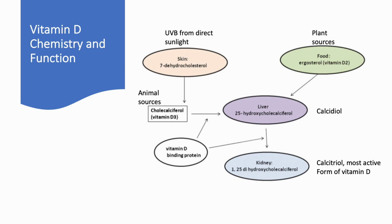So let's summarize. We get vitamin D, the first step, from sun exposure. We can also get it from animal sources, called D3, or plant sources, called D2. It goes to the liver for the first step of activation and then goes to the kidneys for the final step of activation.